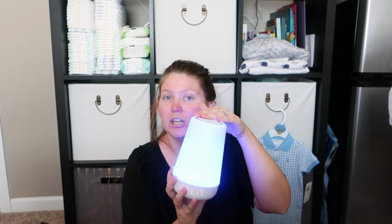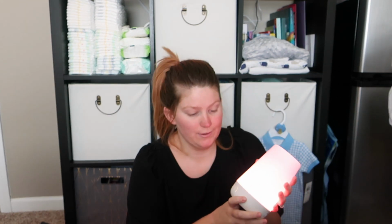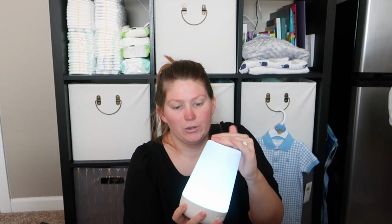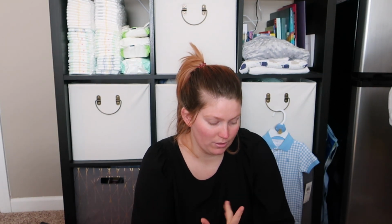I don't know if you can hear it, but you can change the colors from the top, change the sounds. You can set your favorites on the app. It's very easy to use. We've had no issues with it. And me and my husband actually really like sleeping with the sound on, the white noise, or they have a rain sound that we really like. At nighttime we'll just put it on dark red, so it doesn't keep you awake, but I can still see at night if I need to do anything with Bowden.